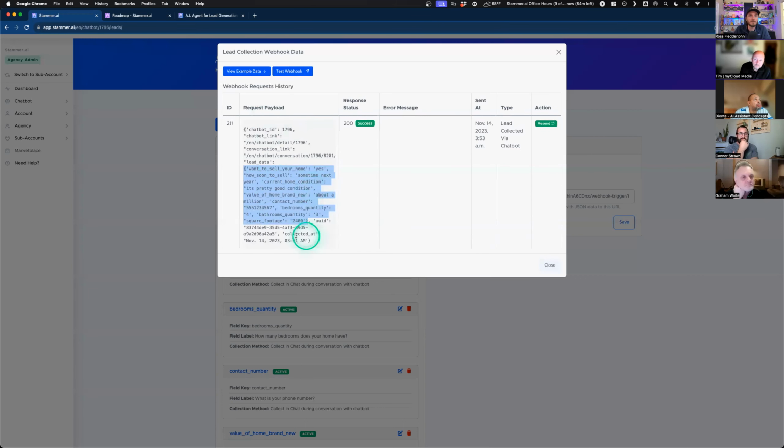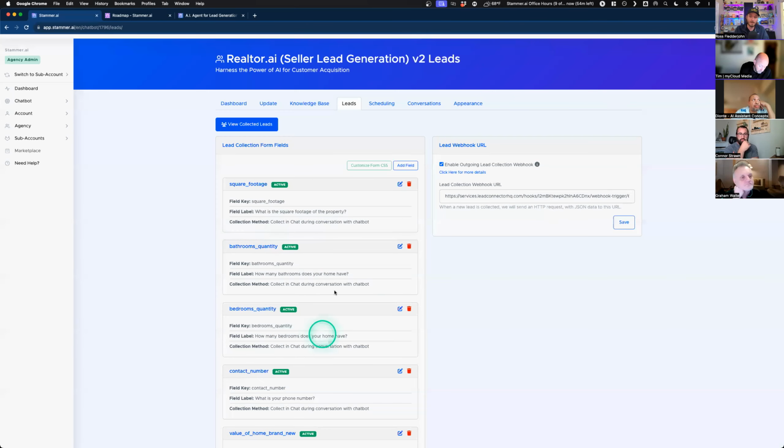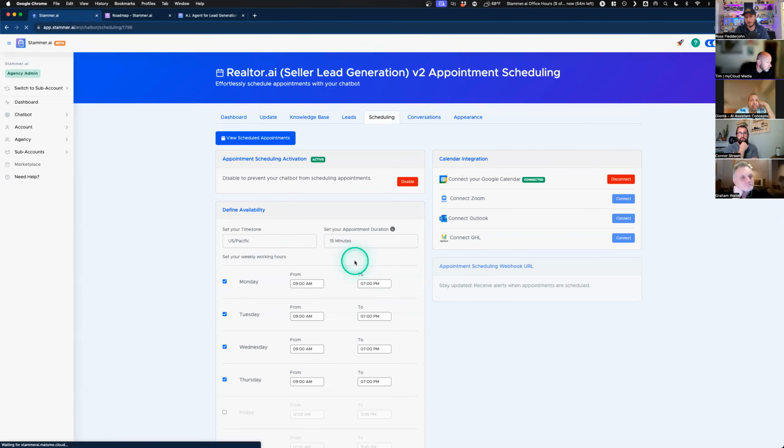So this is probably one of the most powerful aspects of the platform now, being able to extract the data or extract their answers from the conversation when they answer the questions, and then update the client's CRM so that way their pipeline is updated, their email list is growing, all the good things. So that's just the lead generation side. Then there's the scheduling side.